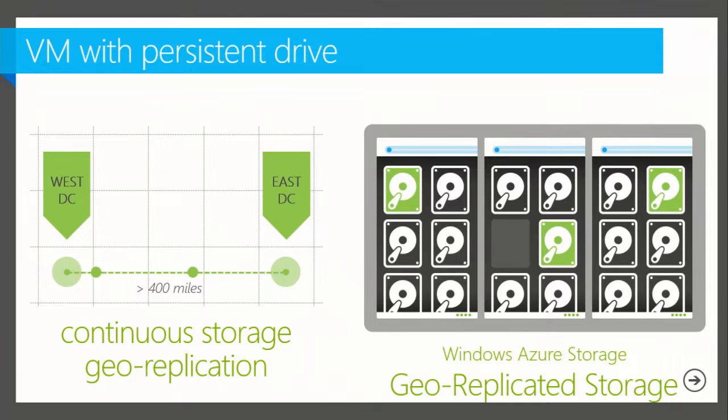So this gives you not only 3 copies, but you end up with effectively 6 copies of your data for extremely highly reliable storage. If you choose not to have the geo-replicated, you can say locally redundant, and so you'd have 3 copies of your data, and that gives you about a 30% savings on the overall cost for the storage.